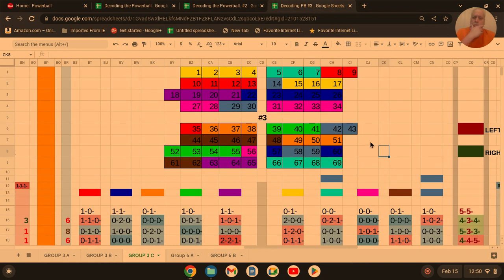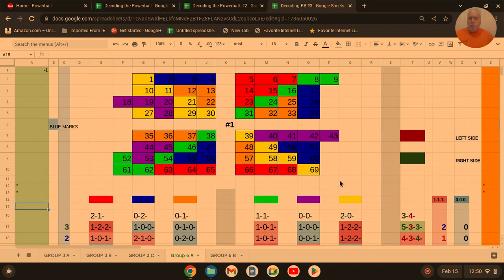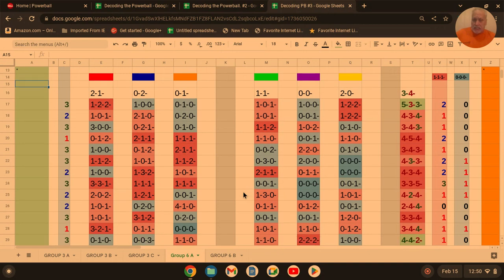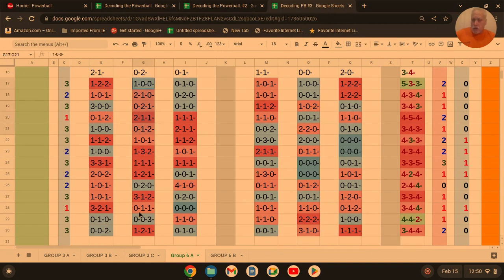Okay, so now I'm moving on to 6A. This is where I broke things down into 6 different color groups. So this is harder to pick, of course. But I still know that at least one of these color groups cannot have a winning Powerball number to it. So I'm going to look and see if there's anything that really stands out. Kind of like this blue right here. You can see it's been really red over here, which tells me that the majority of the numbers have been over to the left side.